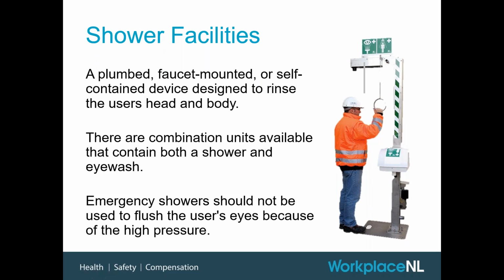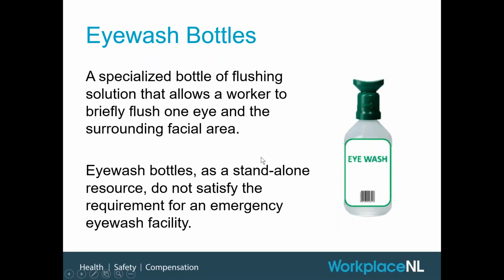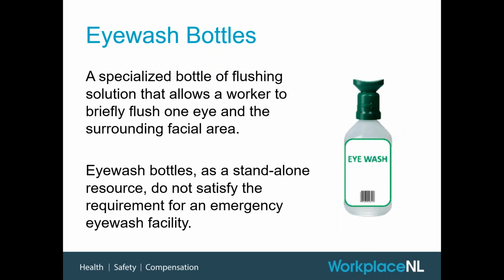Certainly it's important to look at both things when you're looking at emergency equipment. Look at both the showers and the eye wash. It is very important for these systems to be maintained properly, and they need to work in the event of an emergency.